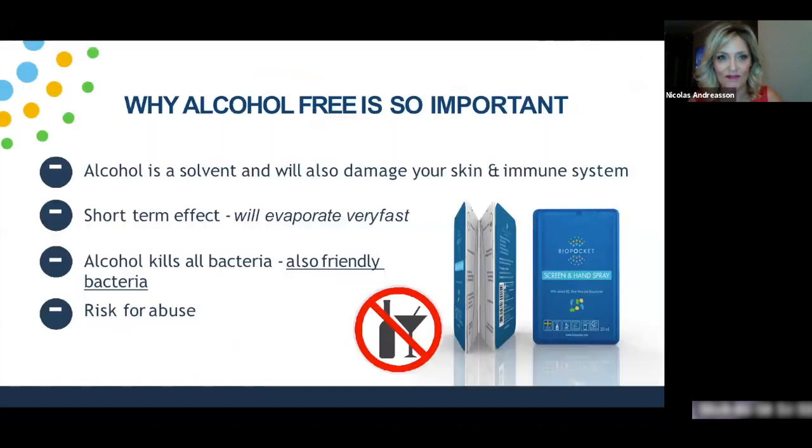You can use it to clean your hands, your phone, and anything else that you come in contact with. So why is alcohol-free so important? Well, alcohol, as we know, is a solvent. It will damage your skin and your immune system. And short-term, alcohol evaporates really fast. If you've ever taken Purell or one of those alcohol-based hand sanitizers, you put it on your hands and rub your hands, and you'll notice that really quick, fast shot of instant cold. As soon as that cold goes away, so has the effect of alcohol.